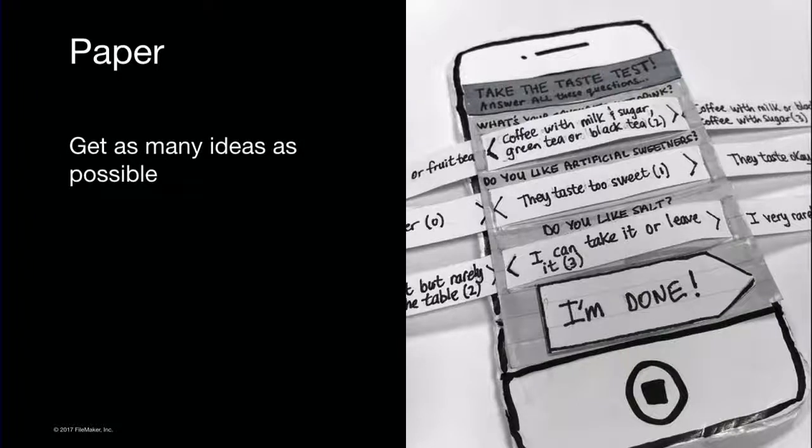Paper is great because it allows you to get as many ideas out as possible. It is really easy to sketch something out and throw it to the side and then sketch something new, right? You can sketch a lot of different ideas. That's the goal of using paper, is to get a lot of different ideas. And because you can sketch things really quickly, you can also rapidly test new ideas really quickly. You don't have to go back to your computer and do a bunch of things and push a lot of pixels. I can easily sketch a new thing out on a piece of paper and say, is this more like what you were expecting?